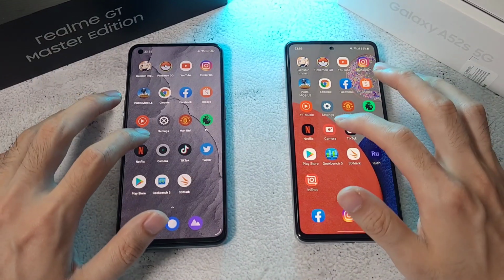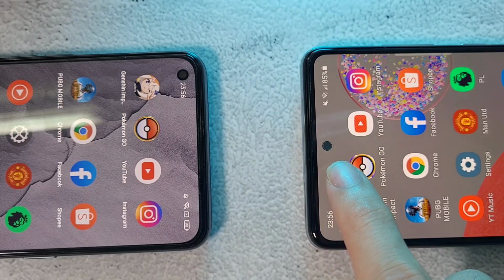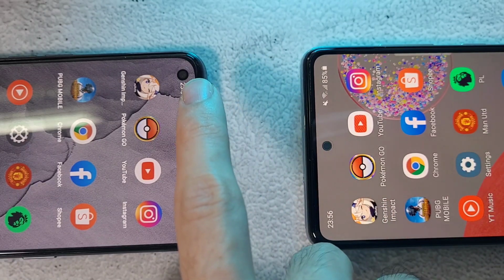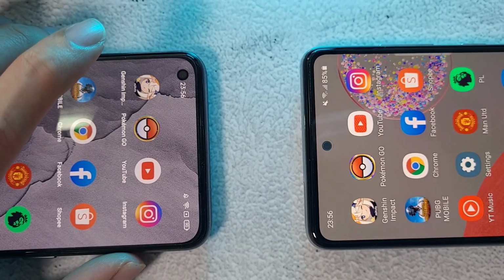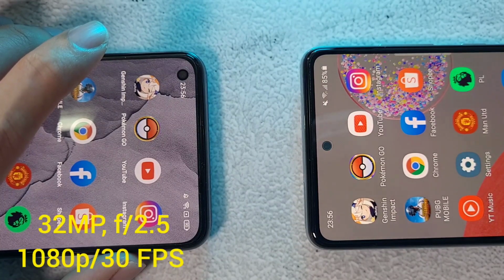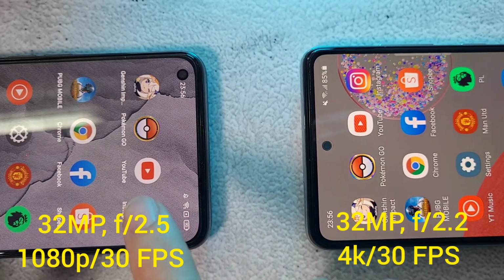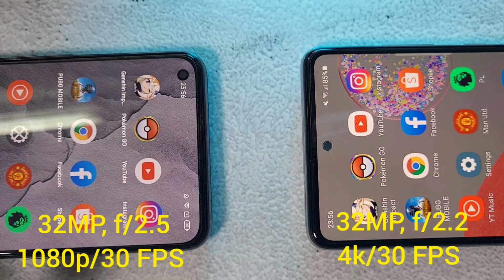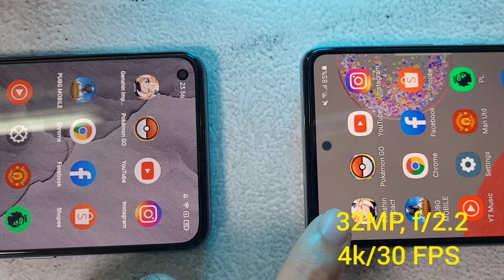And finally, let's talk about those cameras. As we can see, in terms of layout, both of them are pretty different. This one has a tiny dot at the center, whereas on the GT Master Edition it comes at the side. In terms of megapixels, both have the same 32 megapixel front camera, but this one is f2.2, whereas the GT Master Edition is f2.5. Both of them can record up to 1080p at 30 FPS, but over here it can go up to 4K at 30 FPS.